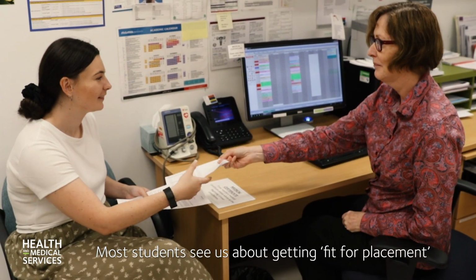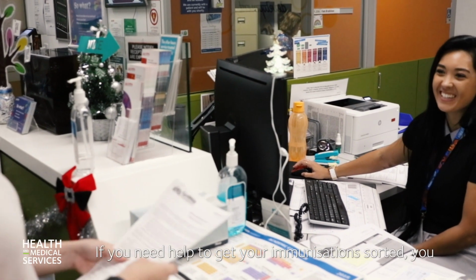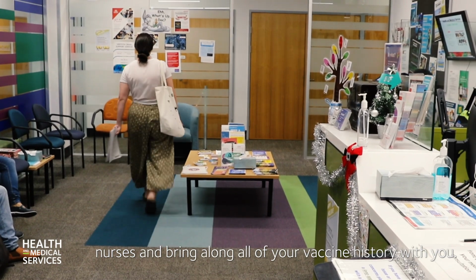Most students see us about getting fit for placement and their immunisation needs. If you need help to get your immunisations sorted, you will need to make an appointment with one of our nurses and bring along all your vaccination history with you.